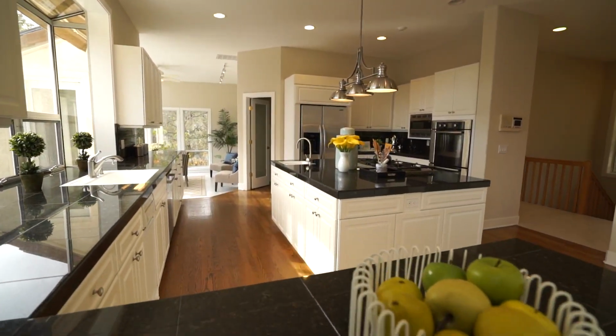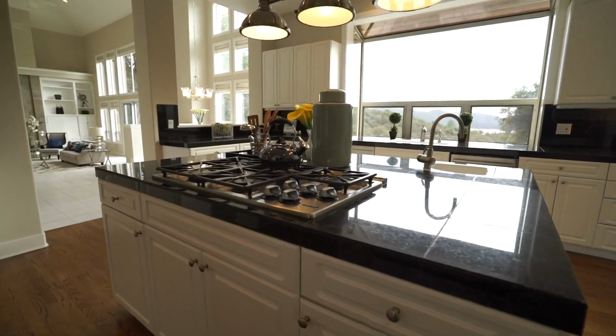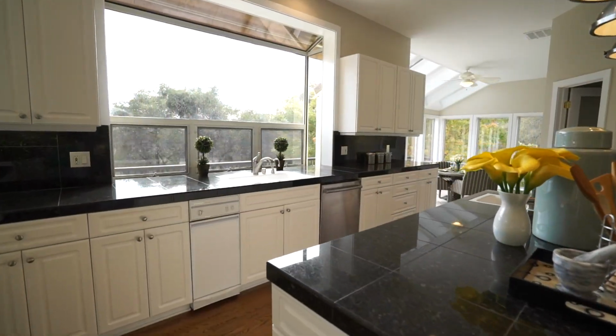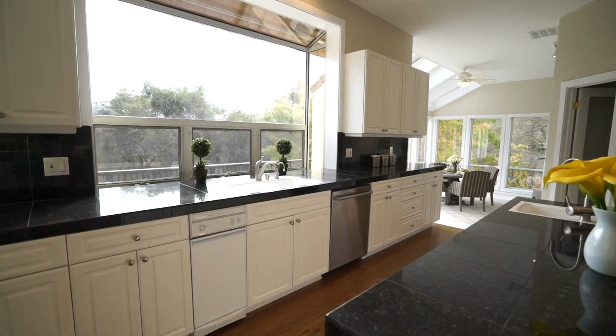This bright gourmet kitchen has a great island with prep sink and walk-in pantry. There is also an adjoining formal dining area and separate sunroom or breakfast room.